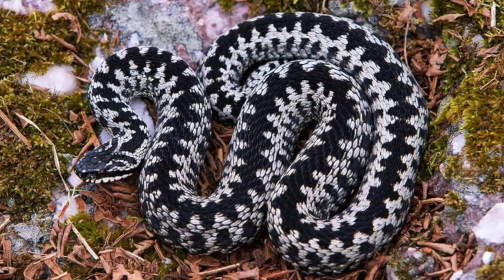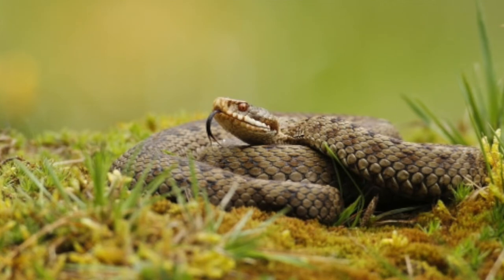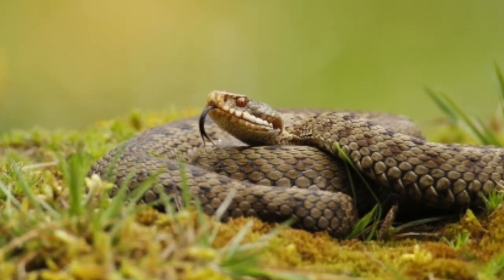So firstly, let's talk about the famous adder. I think this is the only venomous snake within the UK. It is a really cold tolerant species of snake, found well within the Arctic Circle, and it's the most northerly snake in the whole world. They can tolerate bad weather really well, which we're known for in the UK, and they mostly occupy heathlands and moorlands with lots of bushes and overgrowth where they can hide away.